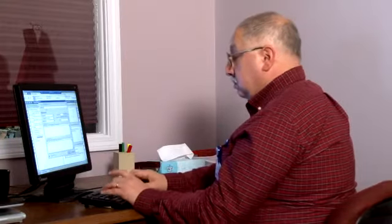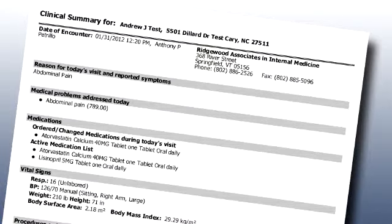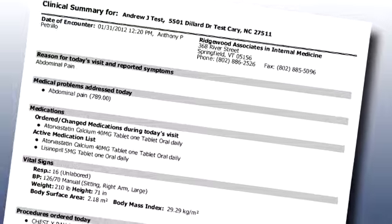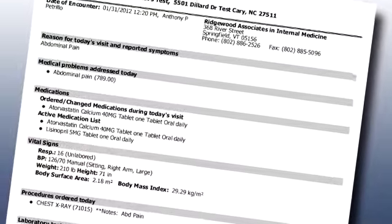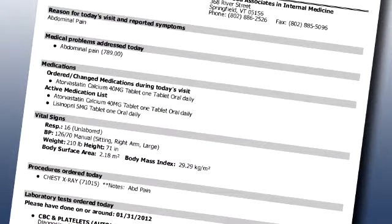Often practices edit the clinical summary template in their EHR. In some cases, items are reordered to put more important ones at the top. Other items, such as cognitive discussion, are removed entirely to make the summary more concise and patient-friendly. I think we owe it to ourselves and we owe it to our patients to make the best of it. And like anything else, it has a lot of value if it's done the right way.